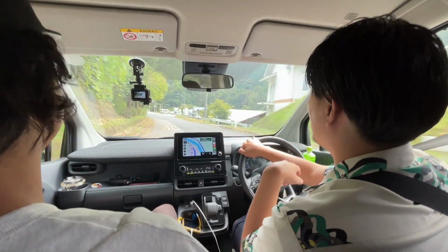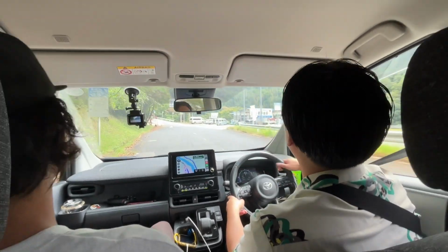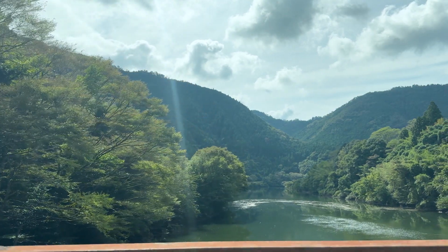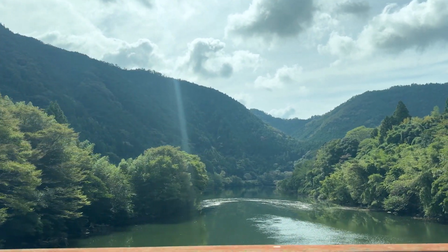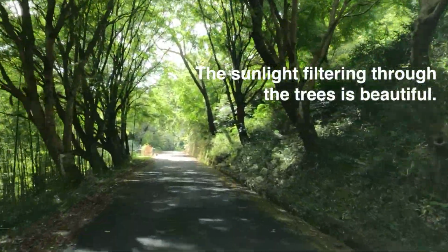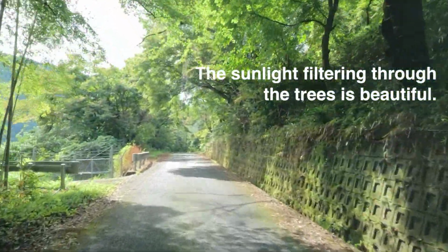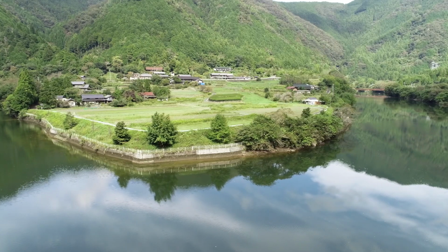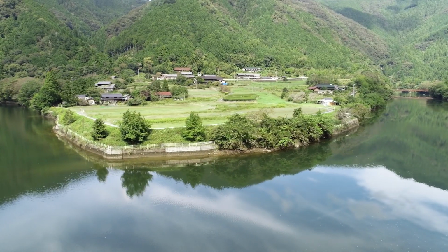We're off to see a dam. We're on the road to one right now, heading upstream of the Yahagi River in Aichi Prefecture. The scenery is stunning, making for a charming road trip. Look at this picturesque little farming village. It almost looks like it's floating on the water.